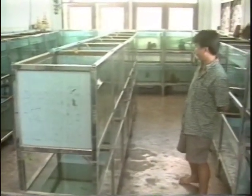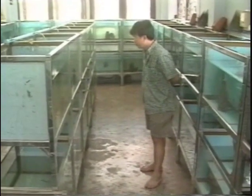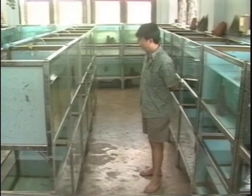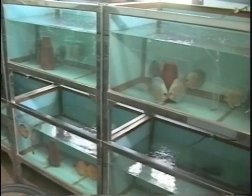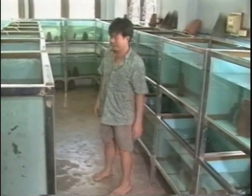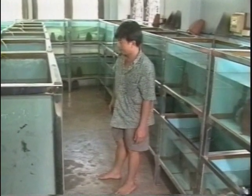Mr. Somsak is one of the many breeders of these fish that have made a name for themselves in Bangkok because of the high quality of their breeds. His main breeding facility is placed in a house, whereby the breeding aquariums are kept on the first floor.